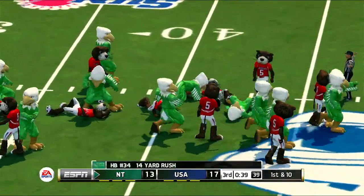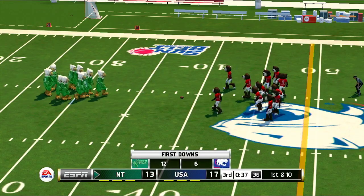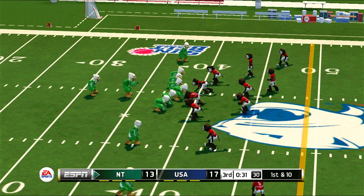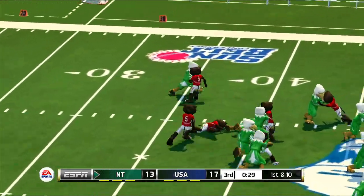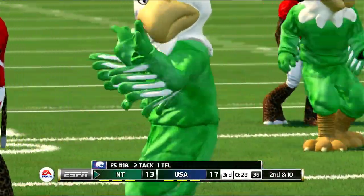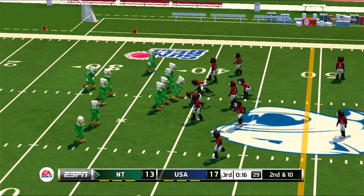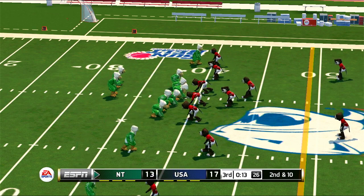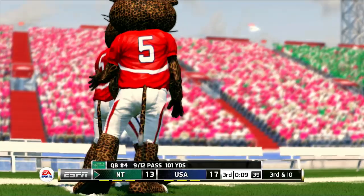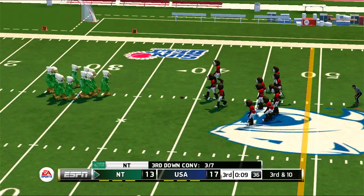He's taken down at the 39. We've got a first and 10. Ball on their own 39. He makes it out to maybe the 39-yard line. That makes it second and 10. Fires quick out to the receiver, and he can't make the grab. It's third and 10, ball on the 39.